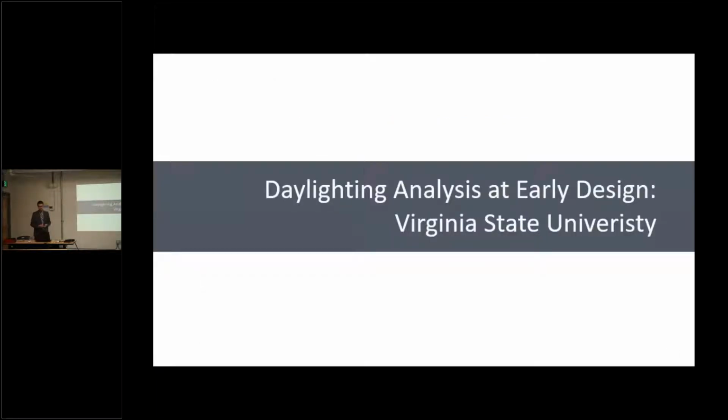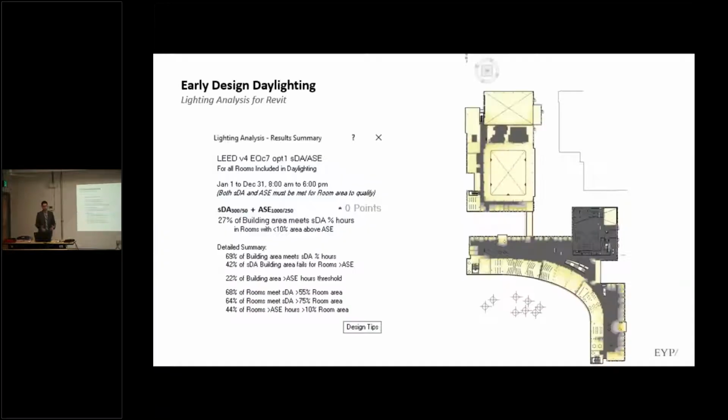This same project then also started looking at daylighting analysis. As it's a classroom building, we wanted to understand whether we could optimize most of the occupied space towards the perimeter of the building, as well as faculty offices. So we were able to do another lighting analysis for Revit. This was done very early on, and we could assess what amount of daylighting we are receiving.